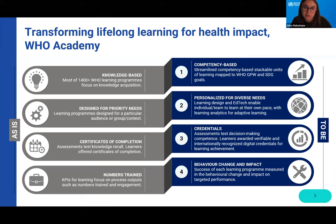And finally, the success of the programs within the WHO Academy will not be measured in terms of numbers of people trained, but in terms of impact and the behavior change seen after a learning program is completed.